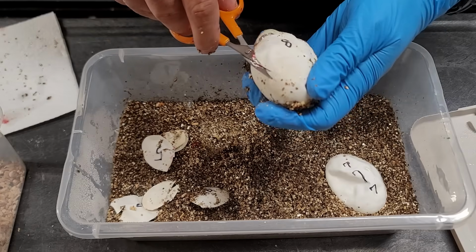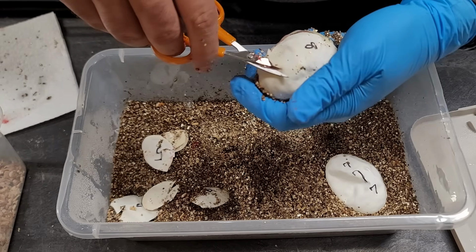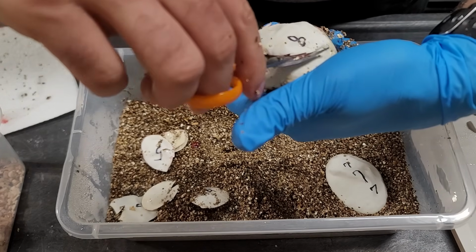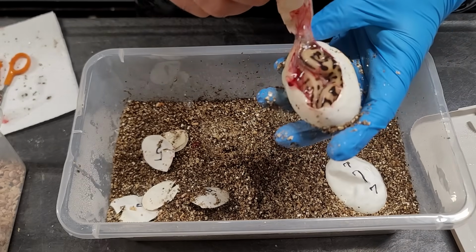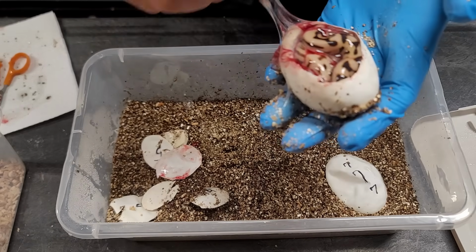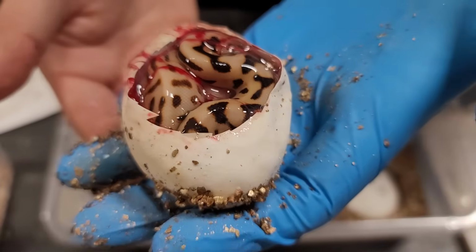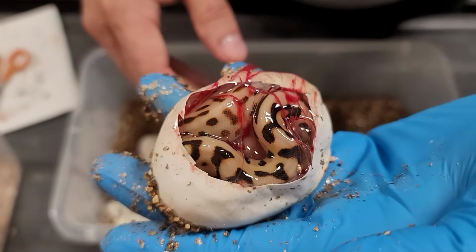Shell is a little bit more leathery than the others. That could just be an effect of the growth on top. Hopefully not an indication of anything going on wrong inside this egg. Oh man. Hey buddy. That's a cool looking pattern. I think I see the tip of the nose right there in the middle, but that is an awesome pattern. I can't wait to see that thing out of the egg. What do y'all think?